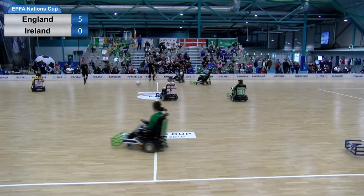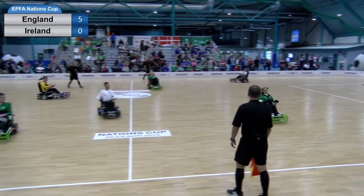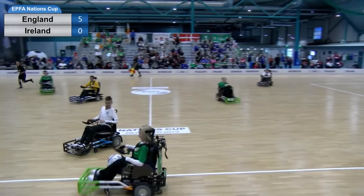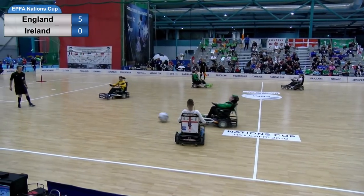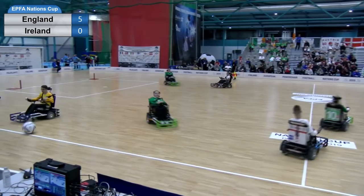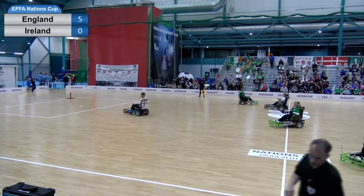Francis, Common, back to Francis, over to Boulding. Boulding slows that ball down. McNichol takes over. Montvilas passes it right into the path of John Boulding. Oh, and Montvilas the last to touch it. And it looks like Emer O'Sullivan is about to come into the match for Ireland.